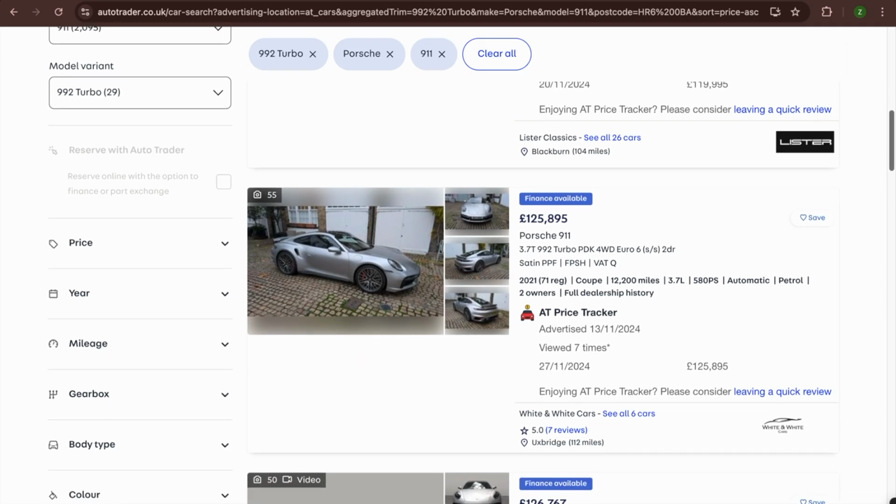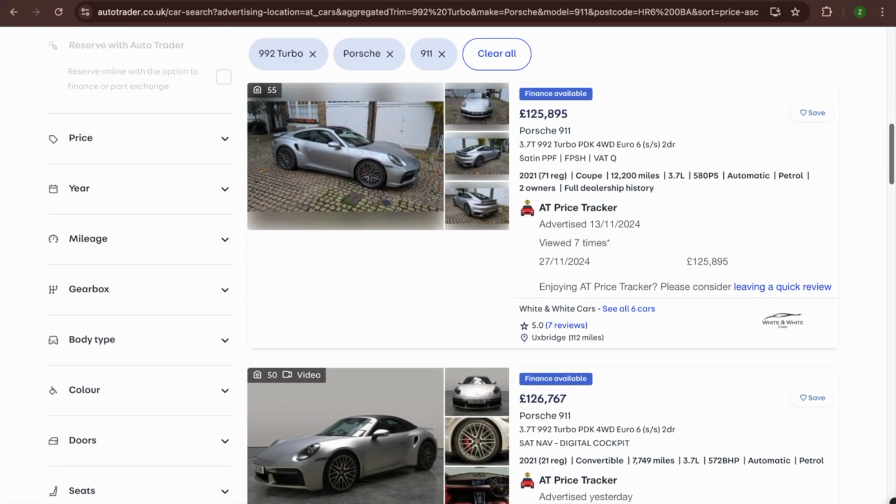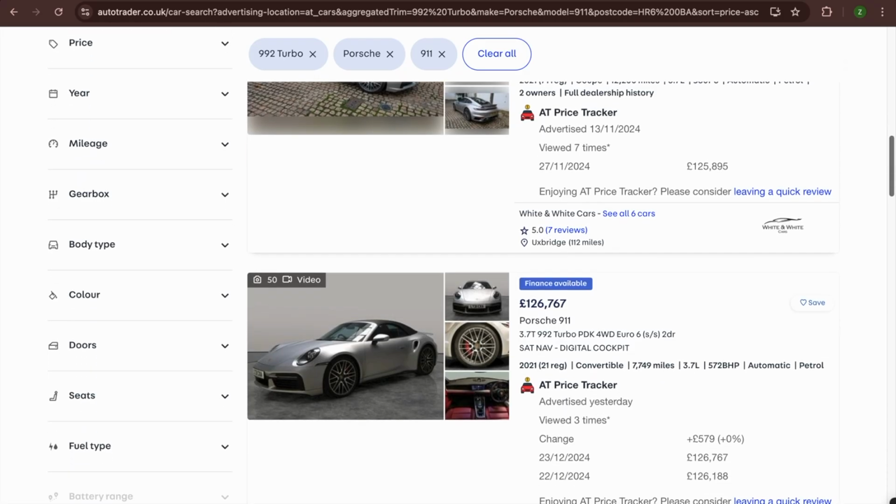This one then, personally for me, looks to be slightly better value. So a year newer than those previous cars, and it's only done 12,200 miles. It's also VAT qualifying with satin PPF as well. And personally, I do like the color on this one as well. And you can see there, 125,895.